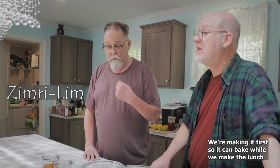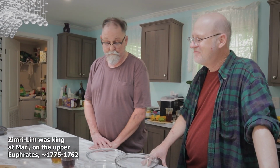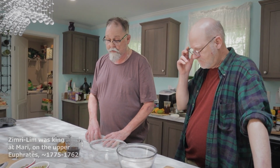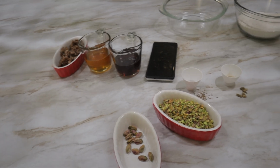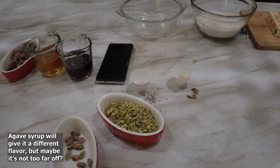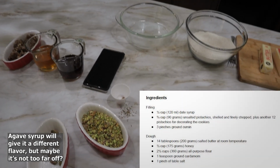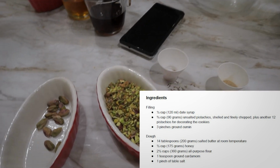Well, we're going to make our dessert first, which is Zimri Lim's favorite dessert, from about 1750 BCE or thereabout. Our main ingredients here are going to be date syrup, but we have a stand-in because we're unfortunately unable to source date syrup. It is agave syrup, dark agave syrup. Honey, flour, butter to make the dough. To make the filling, we're going to use pistachios, cumin, and the two syrups.